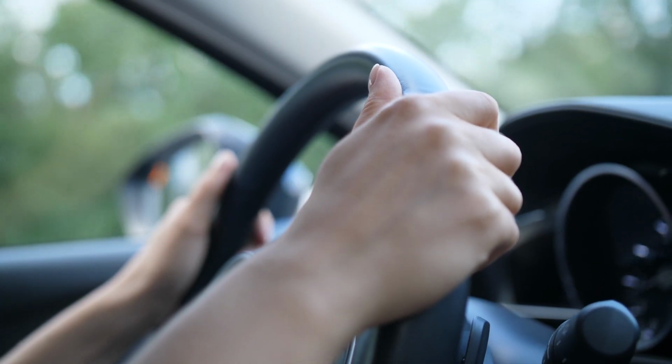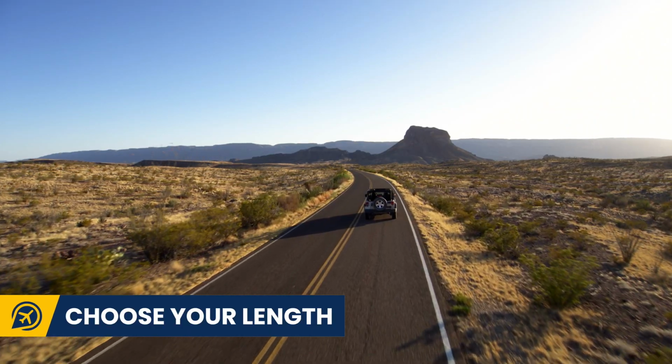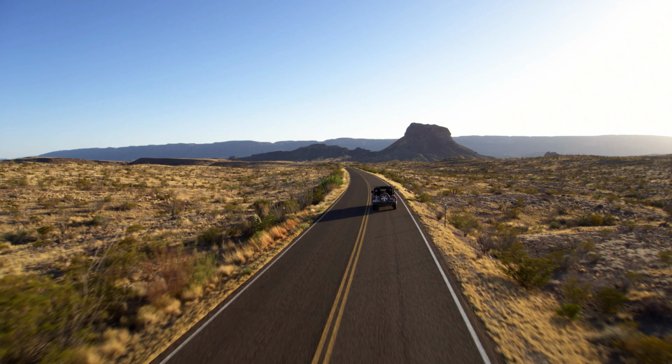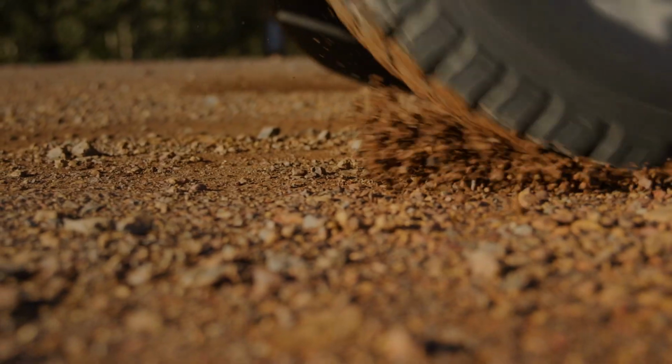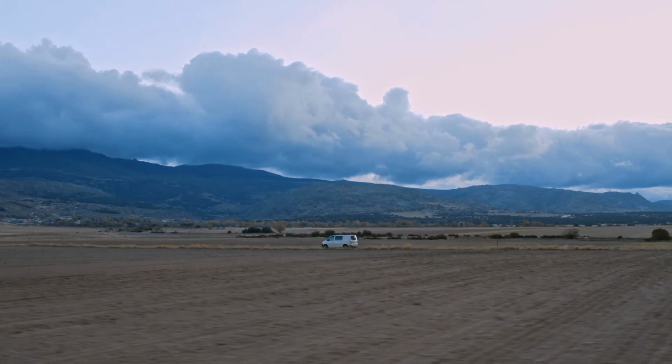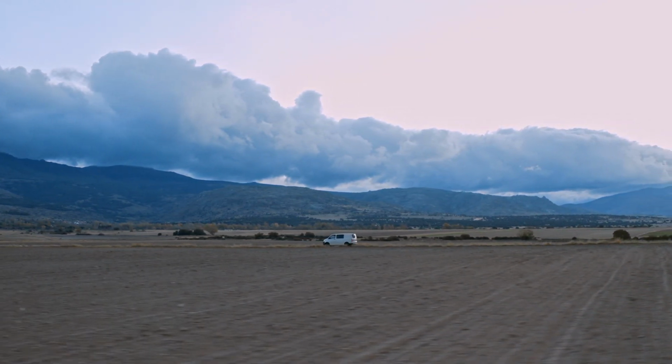So you know who you're traveling with, and now it's time to choose your vacation length. Before you can choose the route, it is best to choose how long you're going to travel for first. Some routes can be driven in a week, whilst others may take a few. Decide on how long you can travel for before finalizing your route.